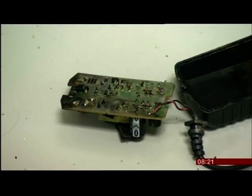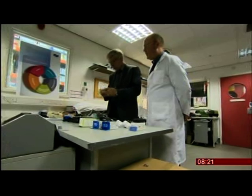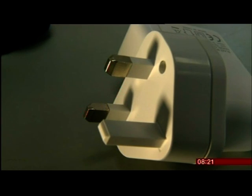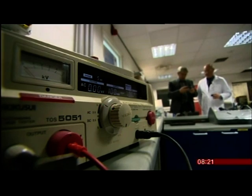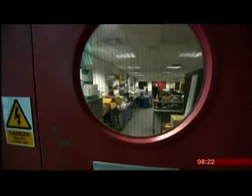It looks like your average phone charger. It's a cheap fake. It doesn't meet the UK standards at all. Ray and Mike are testing a random selection of chargers for us. They're mainly unbranded, they're from shops around London, and they could kill you. This one isn't properly insulated. And look what happens when this one's connected to the mains. 3, 2, 1. Scary. Very, very scary.